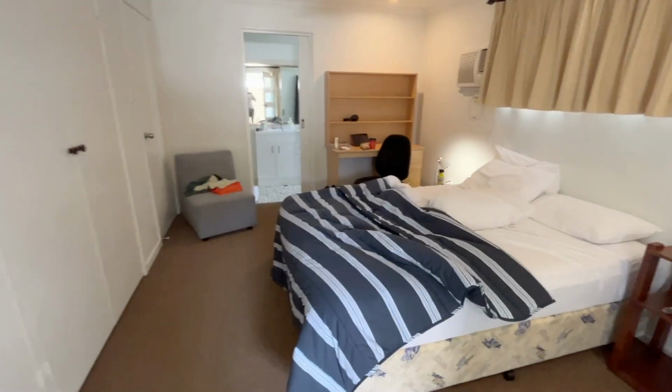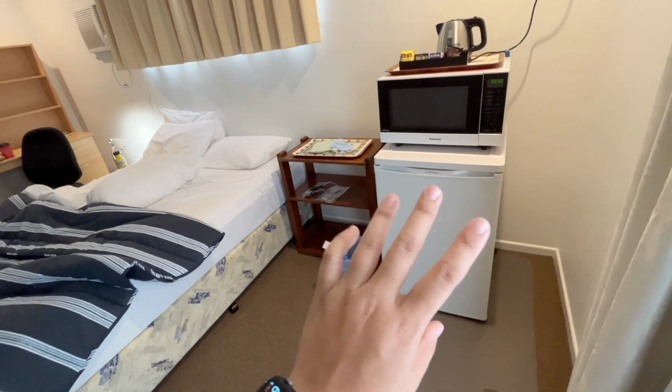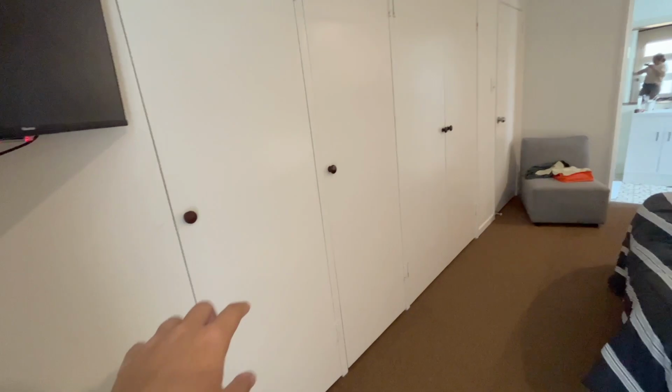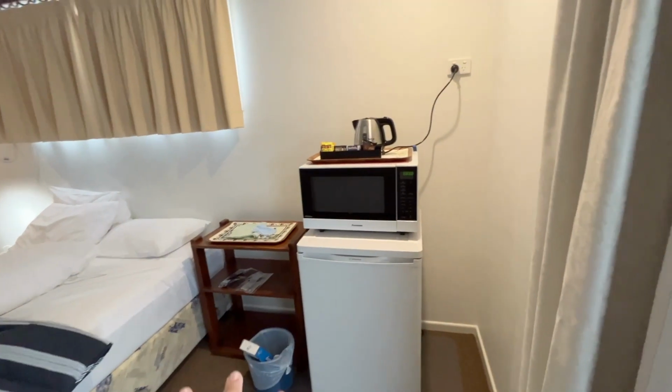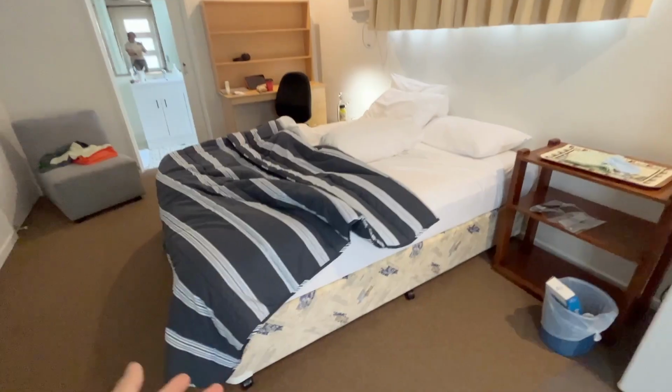And when you come in, this is the bedroom. We get a fridge. One thing I don't like is the fridge is quite noisy in the room. If they put this fridge somewhere in here, that would be a very nice solution to block the noise. Very nice setup here with some tea and coffee and snacks. And the bed is pretty comfortable.